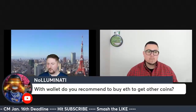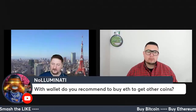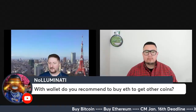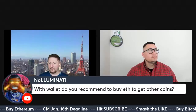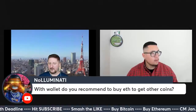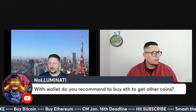No Illuminati says, which wallet do you recommend to buy ETH to get other coins? So it's either a wallet or exchange, right? If you're talking about a wallet, MetaMask is one of the few wallets, if you're going to term it that way, that you can do swaps within. But to get other coins, KuCoin's been one of the consistent ones here during this dip to grab other coins. Obviously, if you're going to be using DeFi exchanges, right?